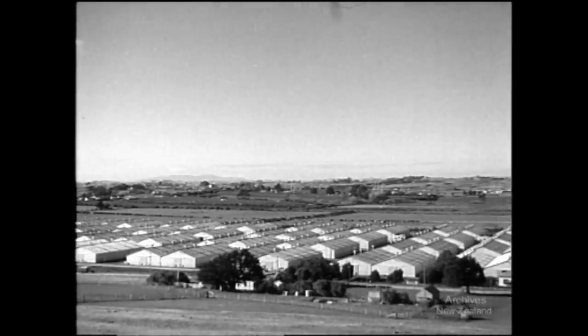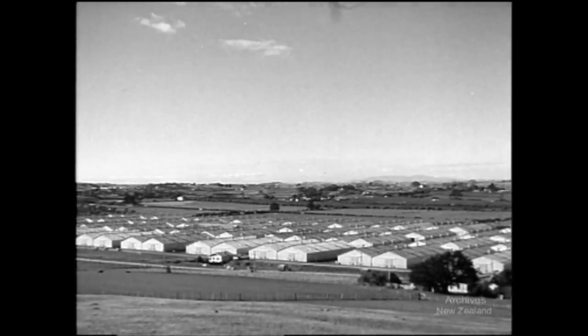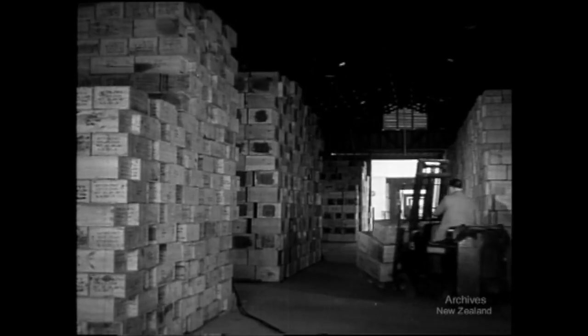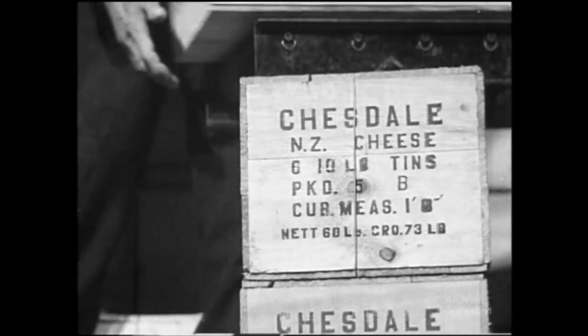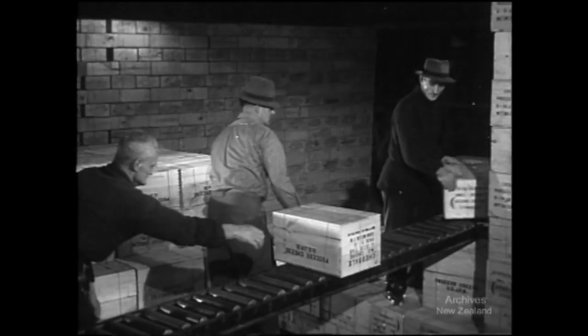Since we went to war in the Pacific, these warehouses of the U.S. Joint Purchasing Board at Sylvia Park have been a familiar sight to Aucklanders. With a total floor space of some 800,000 square feet, these 48 sheds have housed vital food supplies. Through these sheds has flowed an endless supply of food of every kind. Thousands of tons produced in New Zealand to meet the biggest demands ever made upon our food resources.